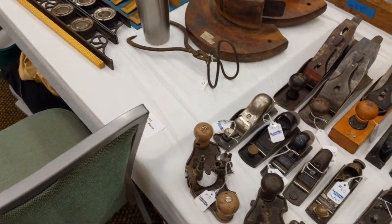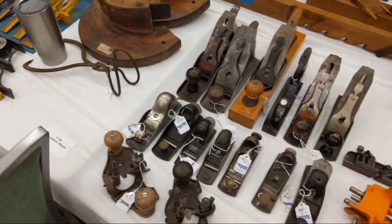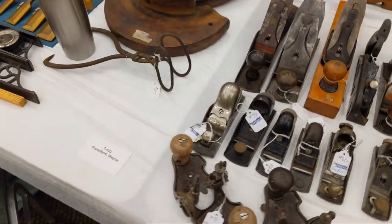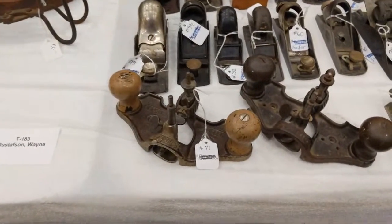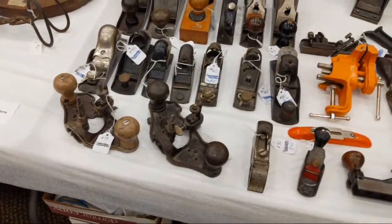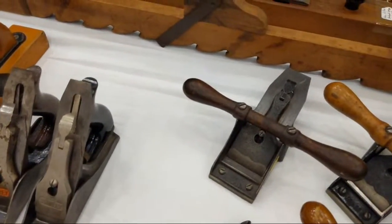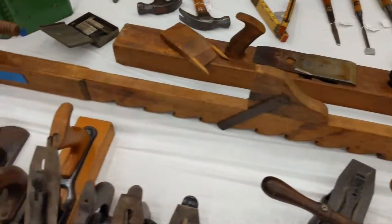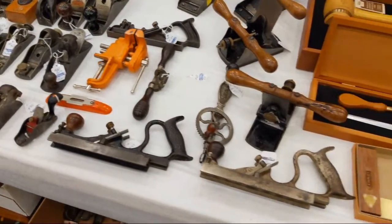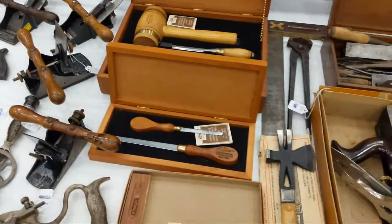Thoughts on Ward's planes? Are they different? They were different companies made them at different times, so it depends on which brand they are. Now, here's a couple more routers. There were four of them here this morning, so apparently he sold a couple of them. A couple number 11s. Now here's a beam clamp. Some more 150 year anniversary tools.